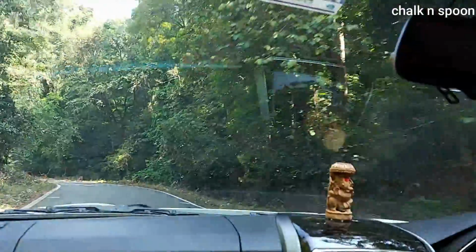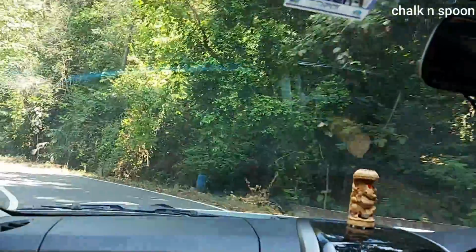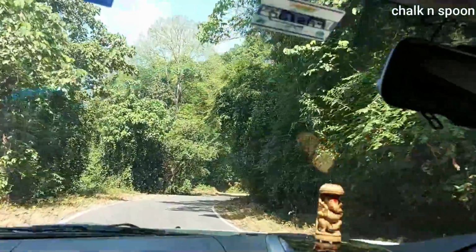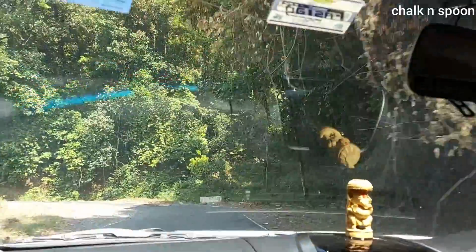It pulls effortlessly, even though this car right now is almost packed with luggage, 2 passengers and a kid, and still the drive is very pleasant. The upward pull is very, very linear and pretty exciting to drive.